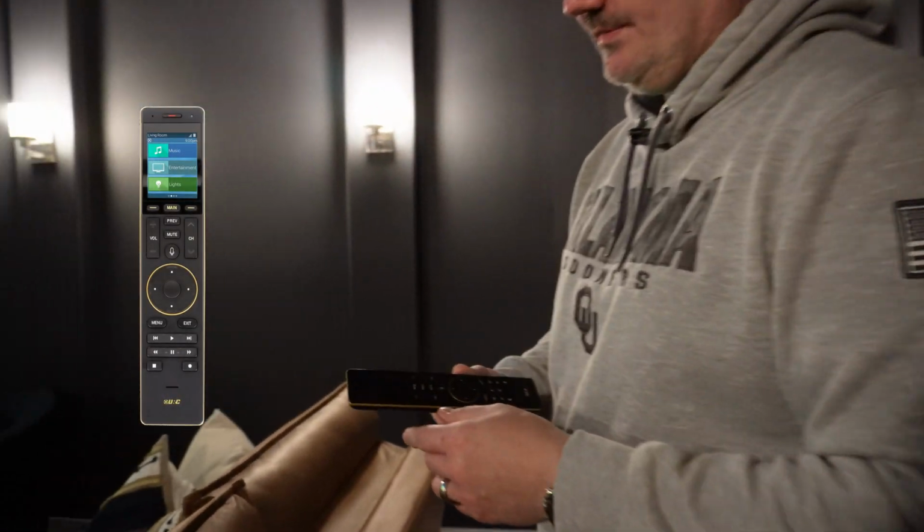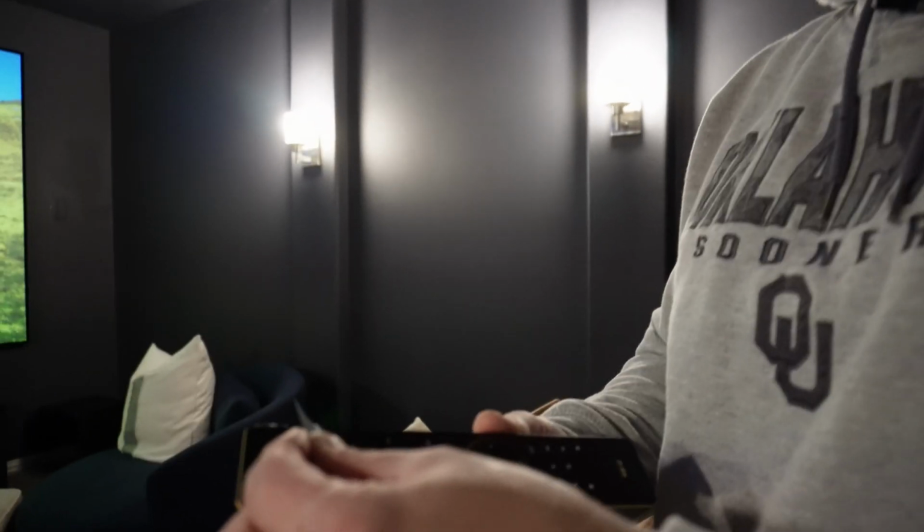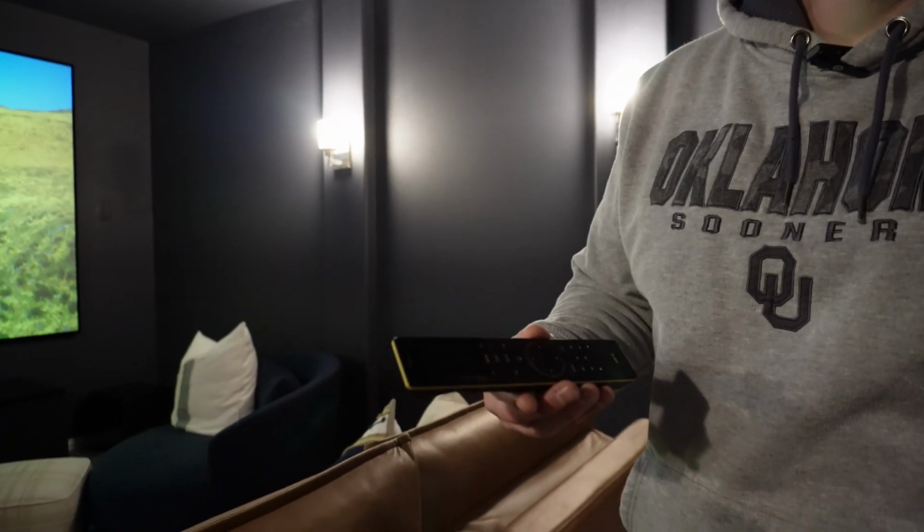This remote is awesome, man. There's bubbles. There's stickers. Should I do it? People say that's really satisfying. I'm taking the sticker off for the client. That's super rude. I hope he's not mad because I know he's going to watch this.